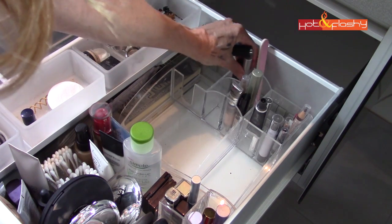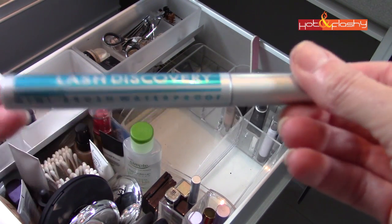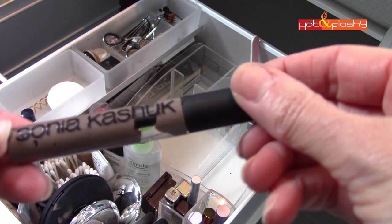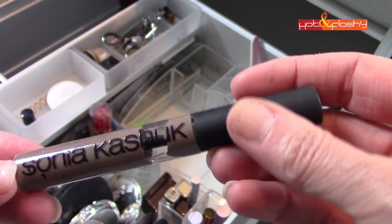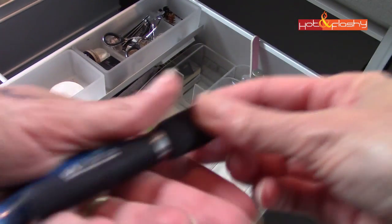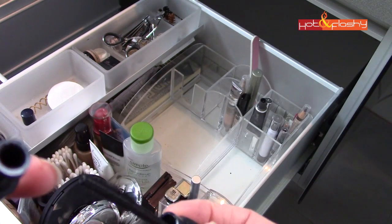Oh my gosh, look at all this stuff. Oh, the Lash Discovery. People keep telling me that I will love this. I really don't. I have it. I've tried it. I'm going to give it away. Sonia Kashuk Brow Gel. I don't think I like this one. I think this is the one that flakes. I have two. This is the one that flaked all over the place. So I'm going to throw that away because nobody needs flaky brows. Here's the IT Cosmetics. This is just the regular mascara. It's supposed to have that ball thing on the end.